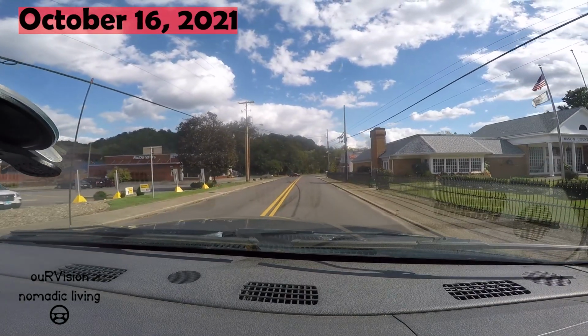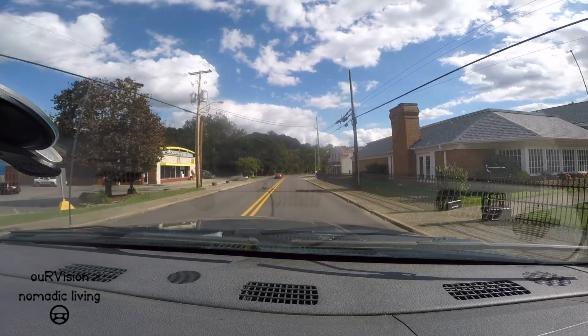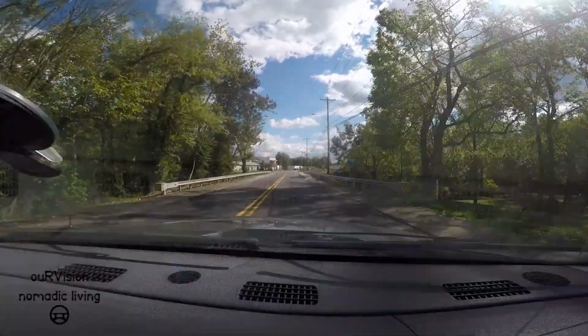miles, slight right on Charleston Road, WV62. That's a 13-foot bridge, Sean.